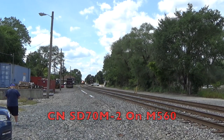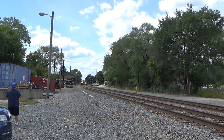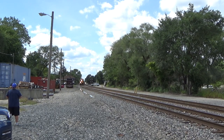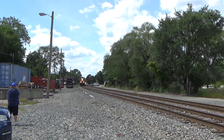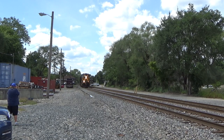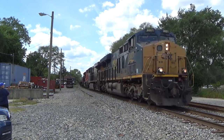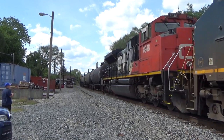Okay, I thought the CN would be leading. I guess not. I don't know. They had two other CSX units that are leading this N560, which is from Cincinnati, Ohio, Queensgate Yard to Selkirk, New York. The CN SD70M will be trailing third out of three.